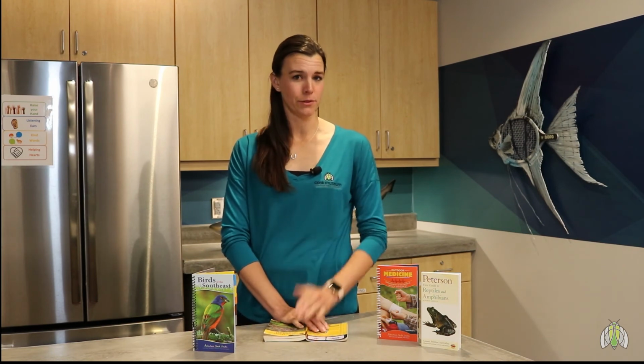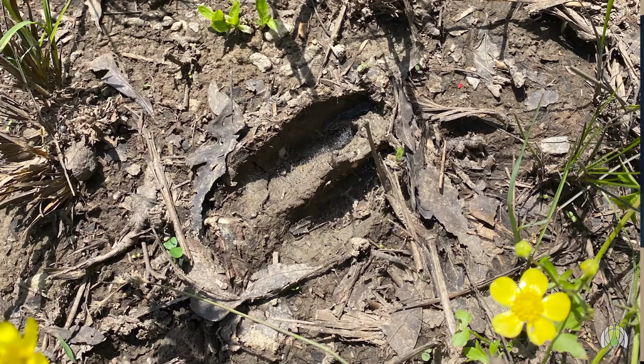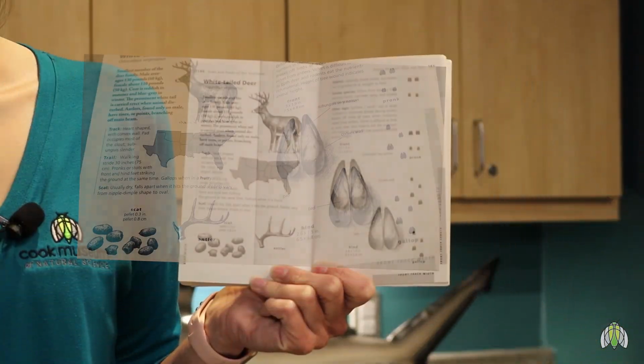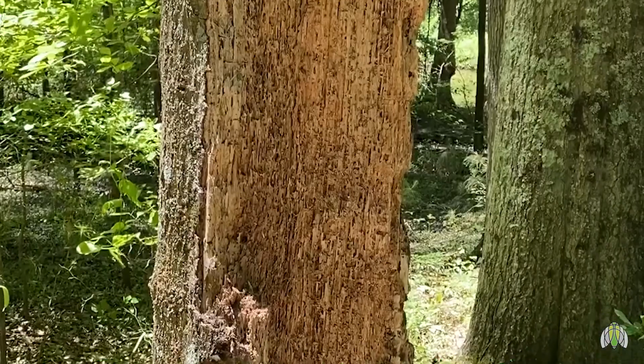Field guides are a great resource for identifying plants and animals. On our hike, we saw this track, and if we reference our Tracks of the Southeast field guide, we can see here that this track actually belongs to a white-tailed deer.